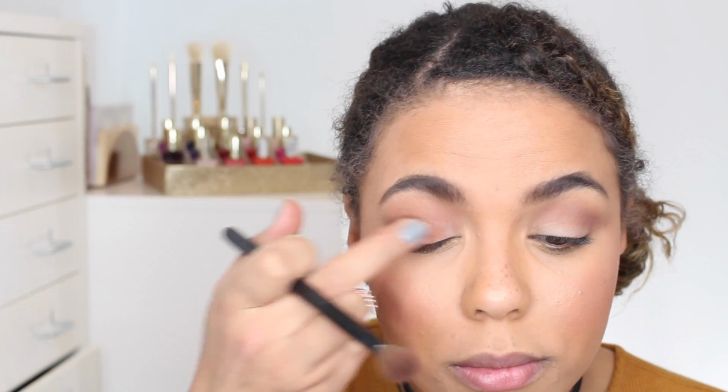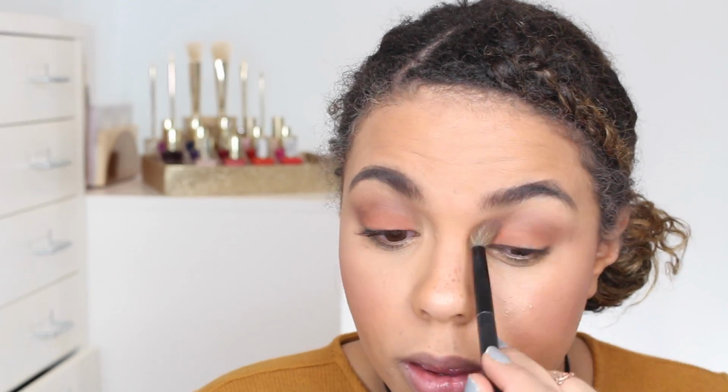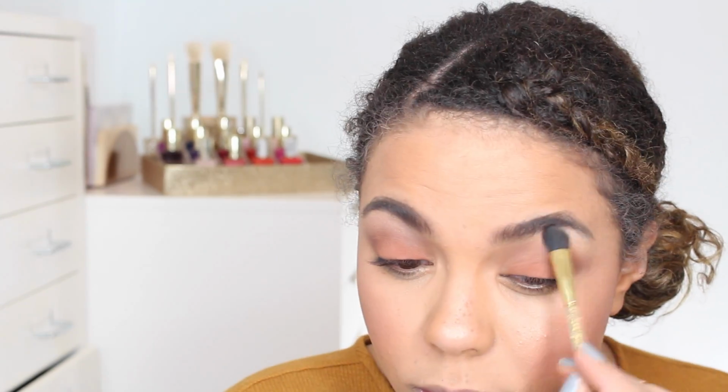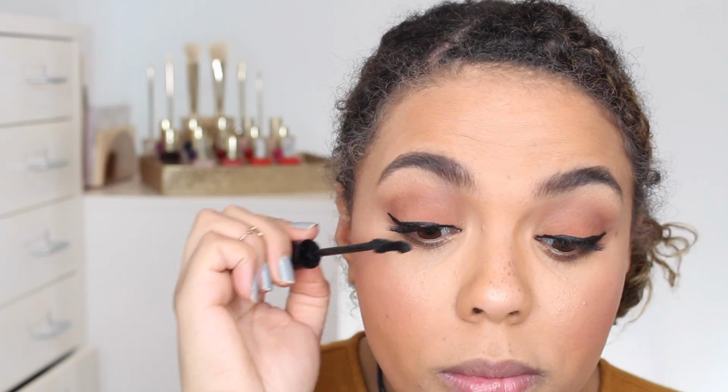It's got a great kind of burnt orange shade, a warm brown, a mid-tone brown, and then also a cream shade that's great for under the brow bone and the inner corner. All matte shades, and I'm really impressed with this. If you're a fan of the warm colors like I am, you'll really enjoy this.